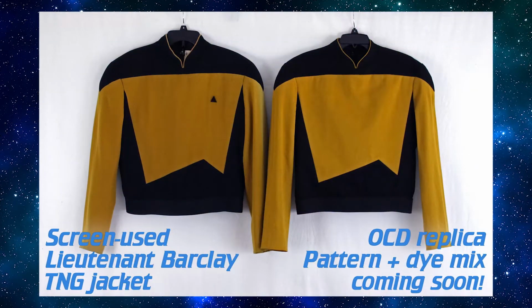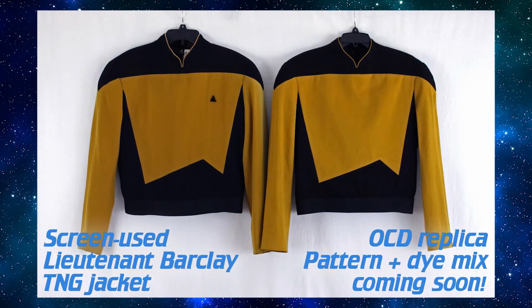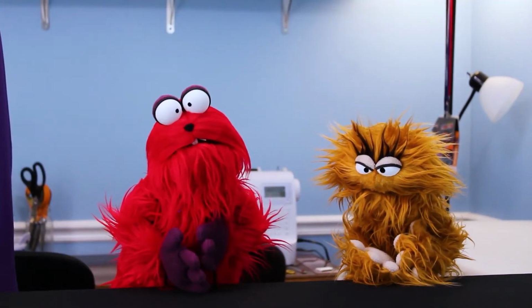I've been at it for a while now and I've had some good results. I'd love to complete the set and post those recipes on the blog for everyone interested in fabrics that are more accurate than your typical retail colors. Yeah, those seem pretty limited. So that's some of the stuff I have going on.